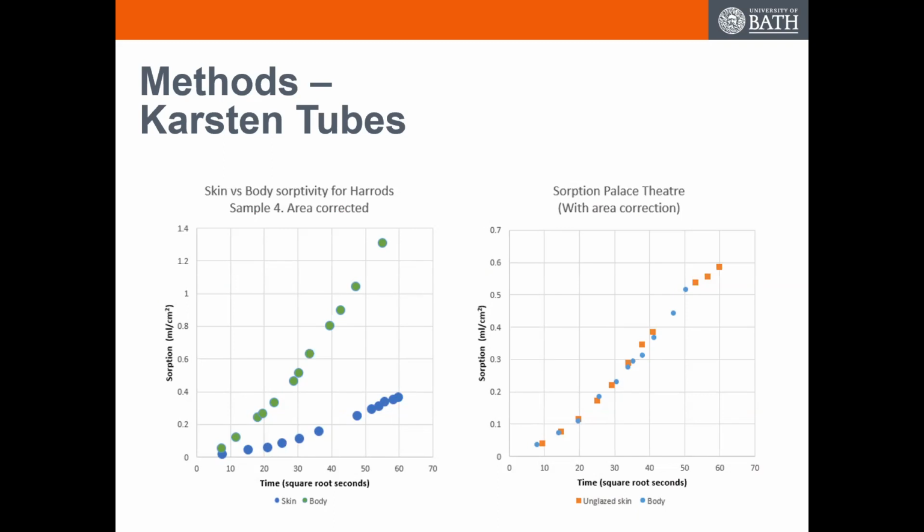The body, the green dots, are rising very quickly. The skin, the blue dots, are rising slowly. And it's the slope of the graph that gives you the sorptivity. So it's very clear that the skin is absorbing water more slowly than the body is. There is some sort of fireskin effect going on there in terms of sorptivity.